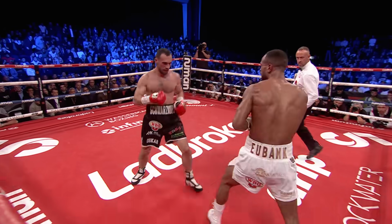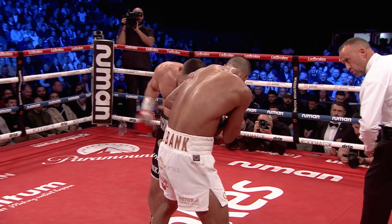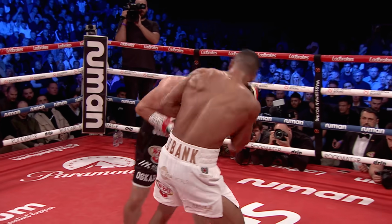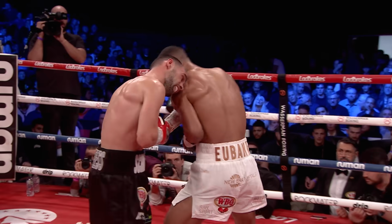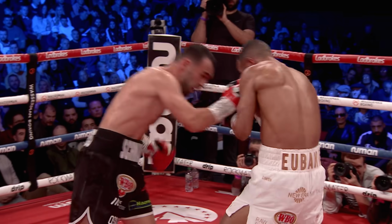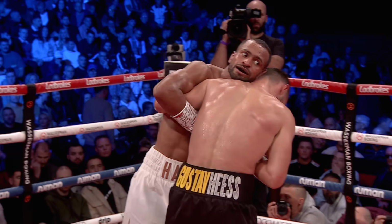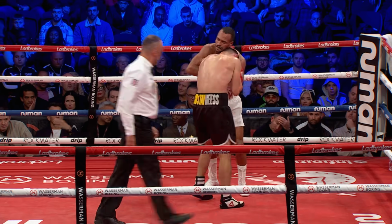Still breathing heavy here, Schwarzkopf. Final minute of round number 4. Eubank has talked of every aspect of his training going up in levels, feeling that he is ready to move up. He certainly looked ready here tonight. Good left hook to the body there though from Schwarzkopf. That'll slow the legs down of Eubank slightly.